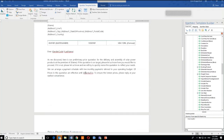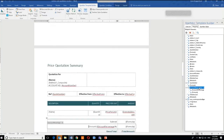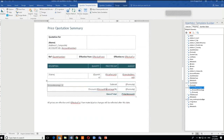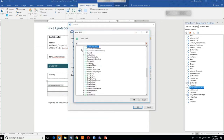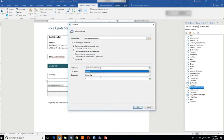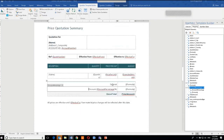Okay, looking at the template, I want to show you two things real quickly: a condition and a loop. What we see over here is the discount percentage condition, the one I talked about earlier, where we only want to show the discount provided that there actually is a discount. How did we do that? Let me double click to open that up. This is the condition wizard that I talked about, where you can check whether a field has a specific value. Which field? The quote discount field. If that field used as a number is greater than 0, then I want to show everything in my conditional box. If you look at what's in the conditional box, it's drawn around this table row. Simple as that. Couldn't be much simpler. That's how you make something conditional.